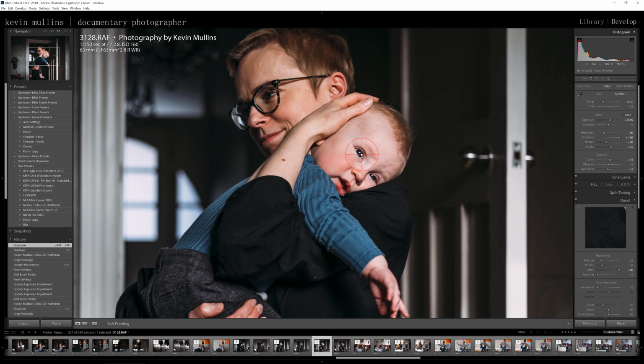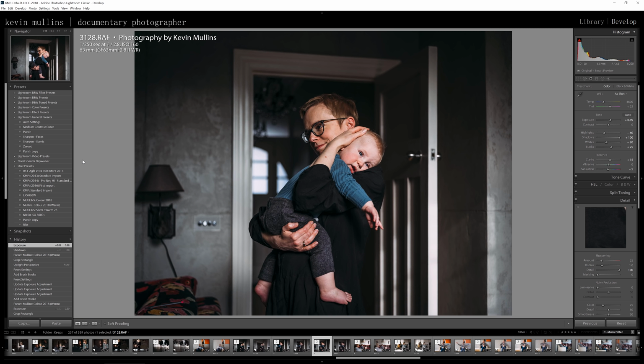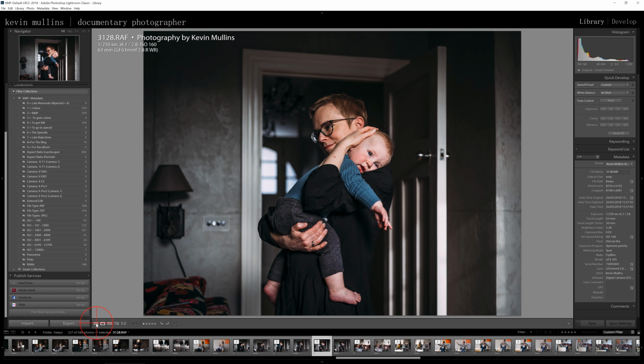Stacking it, it's obviously dark, there's a lot of dark areas in the background. Look at the detail there in the little baby's eye, and you can zoom in and crop these GFX images amazingly. It's just incredible the detail that's in them.